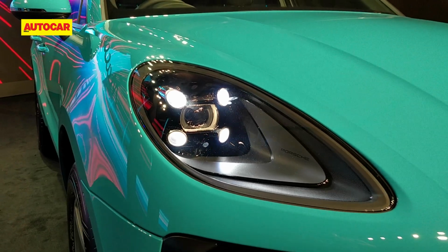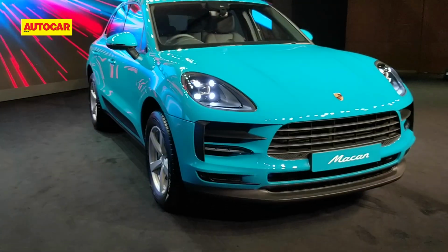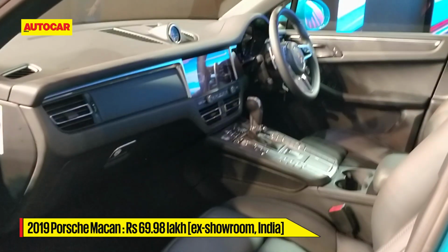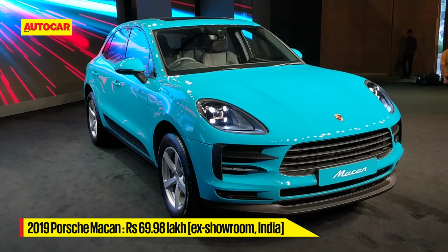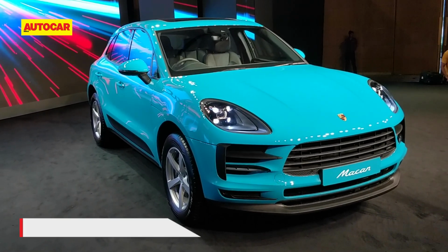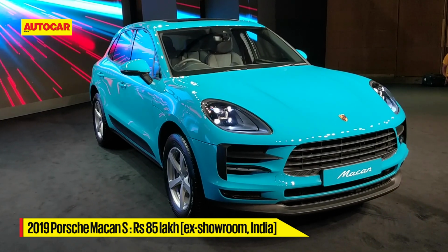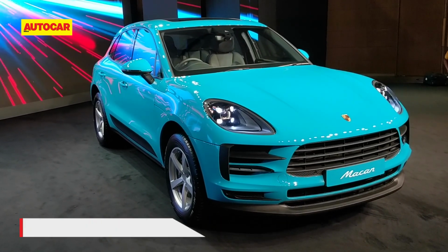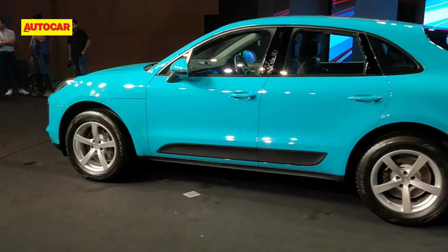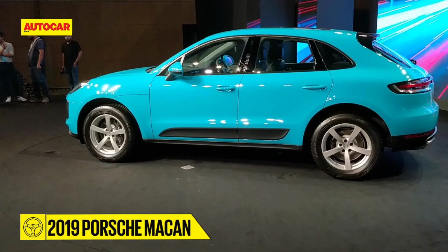Now, as for the important question of prices, and this is where Porsche has made a few big changes. The Macan range now starts at 69.9 lakh rupees for the 4-cylinder Macan. The 6-cylinder Macan S comes in at 85 lakh rupees. Now if you think about it, you're getting a V6 Macan for the price of the older 4-cylinder Macan. The 4-cylinder Macan has also become cheaper to the tune of almost 12 lakh rupees.